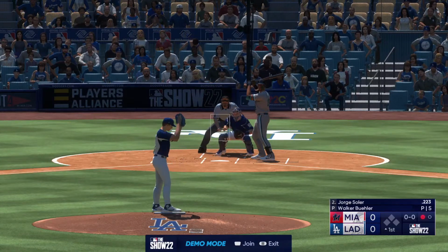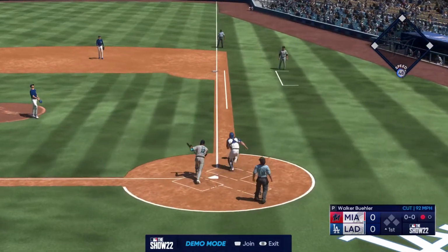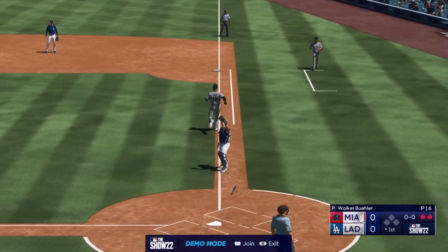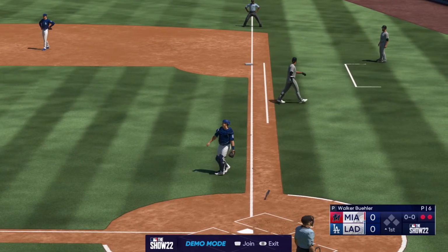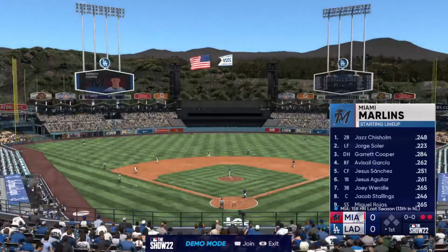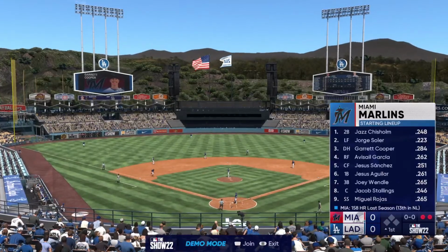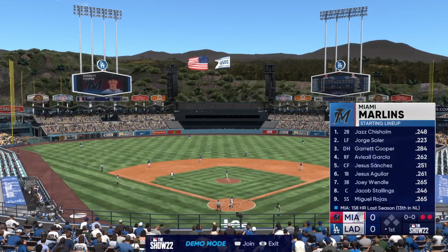Jorge Soler up at the plate. Next pitch is popped up. And there are two outs. Batting third. And time now for the Marlins lineup. They're dealing with a top-level arm on the mound, so this figures to be a tough matchup for them.